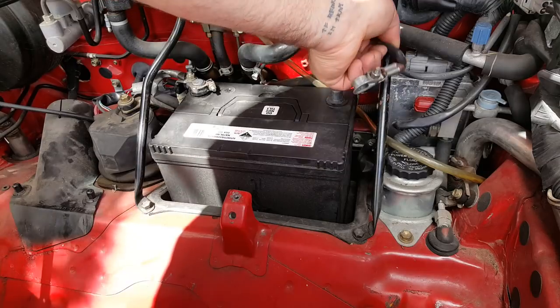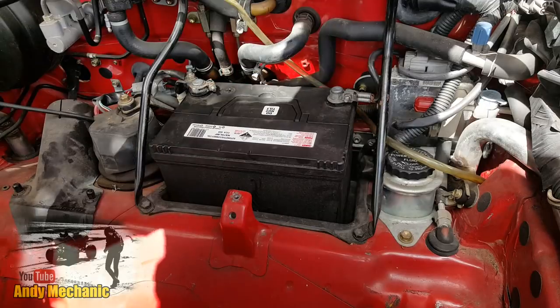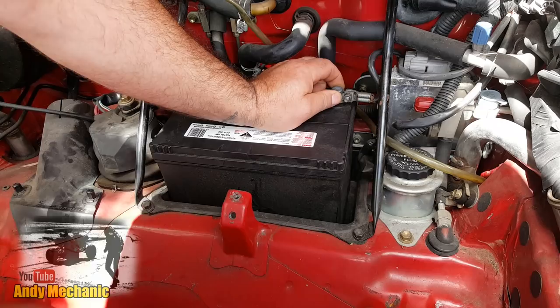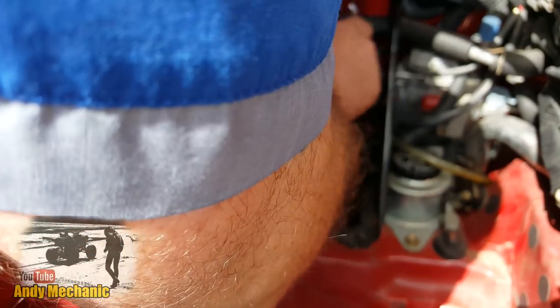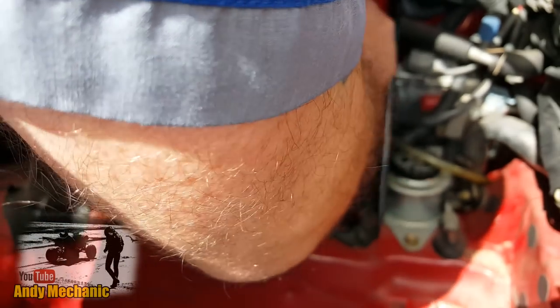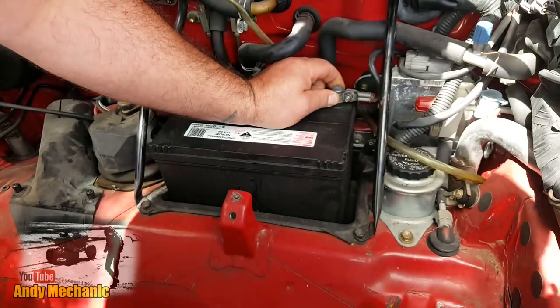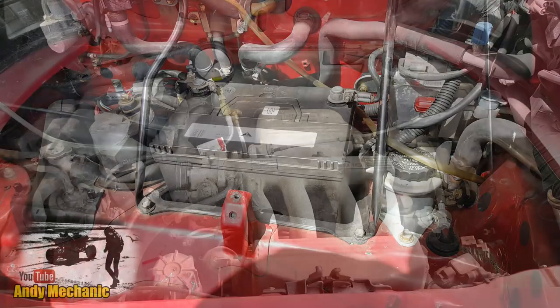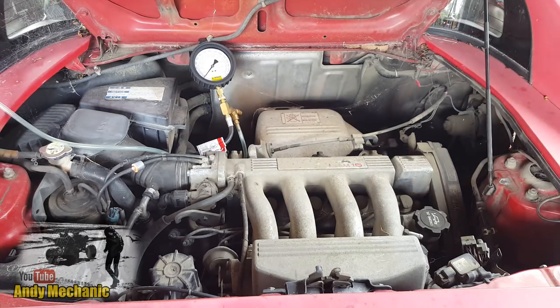Right, first job is to reconnect the battery because I disconnected it before we finished last week. Bloody alarms, I hate them. Right, let's get the earth put back on again. Okay, let's see if this thing fires up and stays running. Well, the wind's picking up. Sorry about the potential bad sound quality. Okay, let's get it fired up. Let's see if it runs.